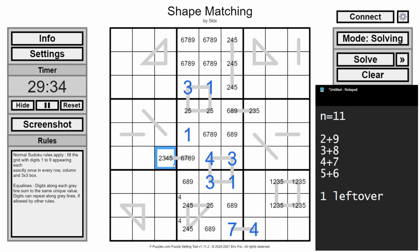Oh, and in fact, this 3, 4, this can't be a 3 or a 4, so this can't be a 7 or an 8. Is that right? Yeah. So this must be a 7. It's the last place in the box for a 7. This can't be a 7. One of these is a 7. Okay. Oh, this can't be a 2 or a 5.